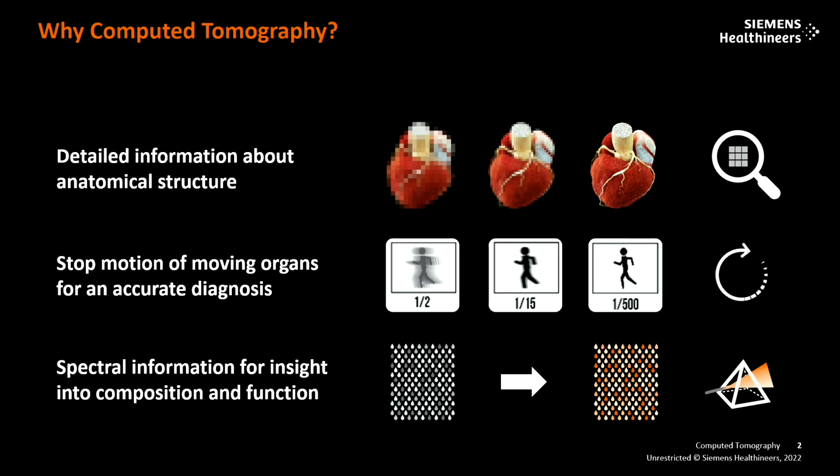Speed is critically important, especially in cardiovascular imaging. If you can't stop the motion of whatever you're looking at, it doesn't matter what spatial resolution you have, it's irrelevant because it'll be blurry. And if you have a scanner that was developed in, say, the last decade, you have probably moved beyond simple structure and into composition and function, what the new SCCT lexicon calls multi-energy imaging, spectral dual energy.